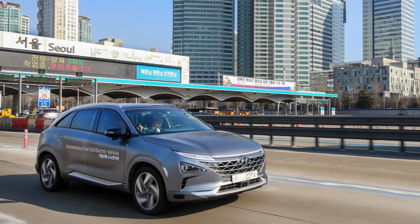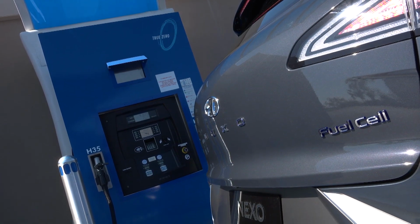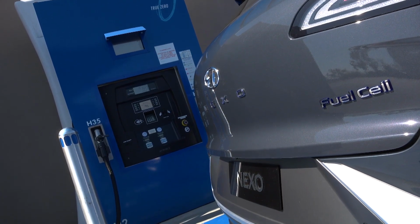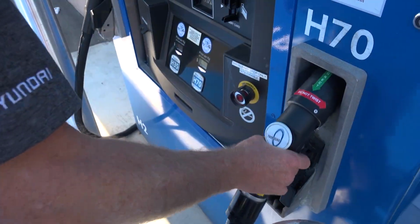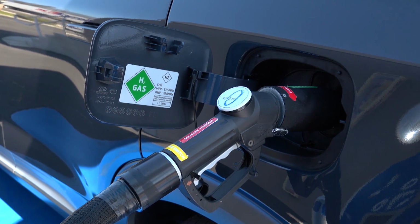And lastly, and not least of all, it's also the platform for Hyundai's autonomous electrified future. And what a lot of people don't know is that autonomous guidance systems use a huge amount of electricity, and with a fuel cell, they're able to refuel quickly, so they won't suffer the range issues that electrified autonomous vehicles will suffer from. So you see a future for hydrogen. It's a long-term future, but you've got to start somewhere, and we've got to celebrate these accomplishments.